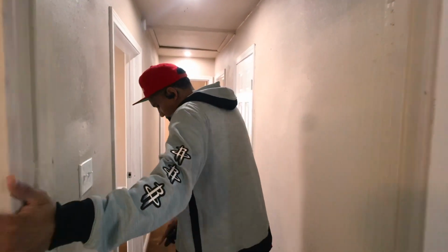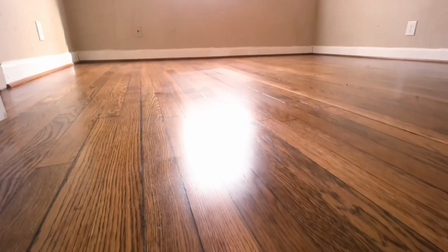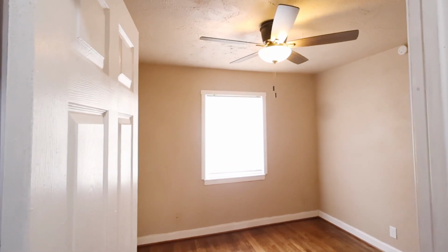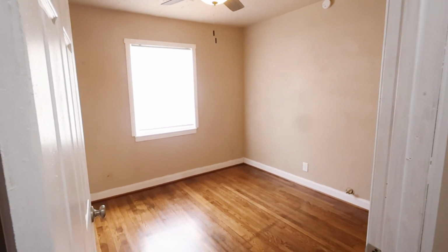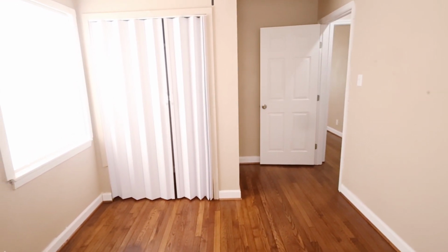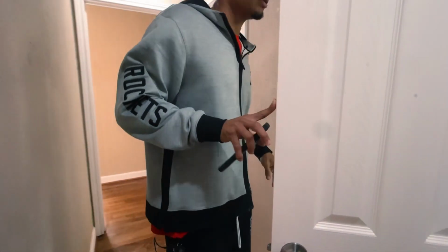And all the floors are refinished. This is the real wood. We got 2 coats, shined it up real good. All the doors are brand new. I kind of cheaped out on the closets. I could have put a door there, but things are expensive right now, so I just put the little accordion doors.